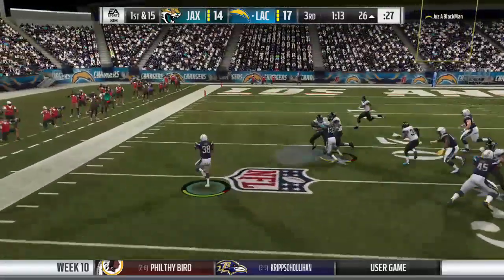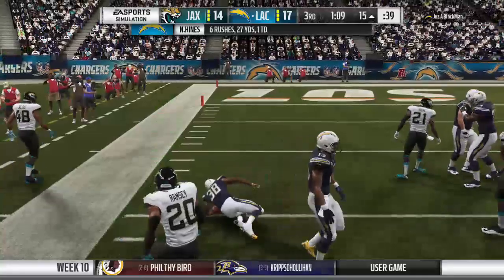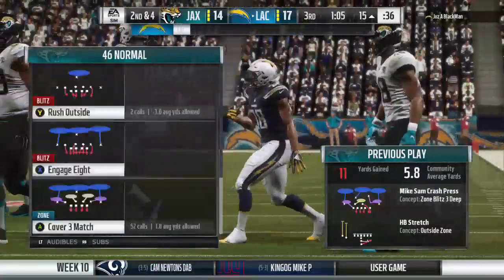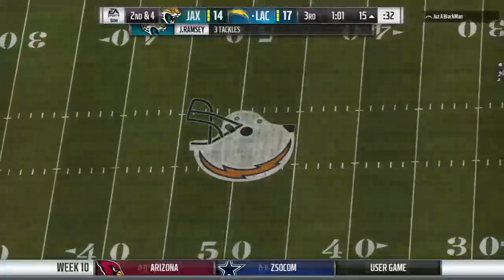Here's Hines. Oh, a heck of a move, man. And on this one, he'll get to the 15, right at the 15-yard line. It'll be a gain of 11, and it'll make it a second down.